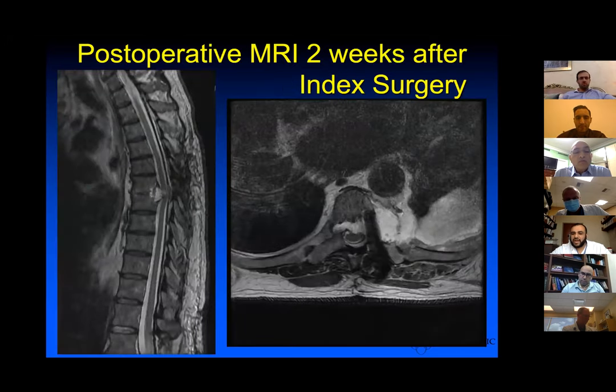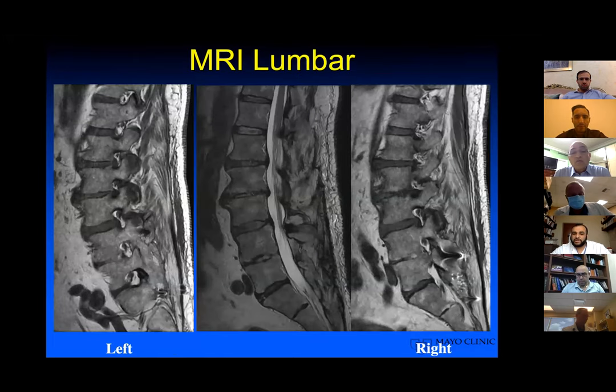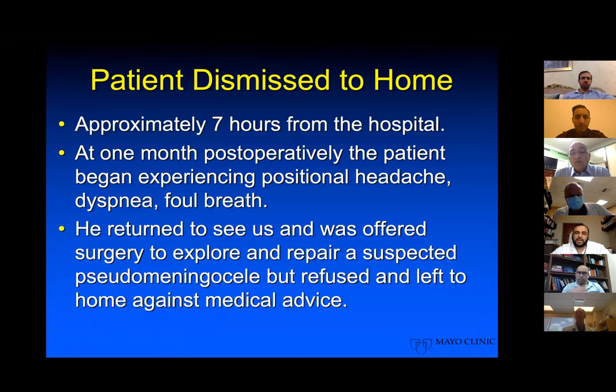But because of that, we had an opportunity to image him, and this was the first opportunity to see the pseudomeningocele starting to form. And so this is the level of the decompression. You can see the little rib anteriorly, and you can see the pseudomeningocele that has formed around the cord here. The lumbar spine was imaged too, just because of the foot drop, just to make sure we didn't have a foraminal stenosis issue or some other reason for him to have it.